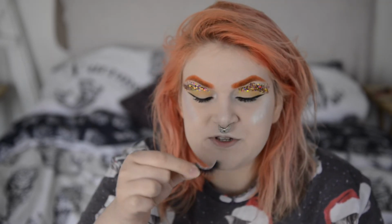You guys, I totally forgot that I haven't contoured my face yet. That's why I'm looking like such a potato. So I just put some glue on my lashes. These lashes are from eBay. They're one of the eBay lashes that I've talked about before, but these are legit my favourite pair. I'm going to have to see if I can find a link to them.